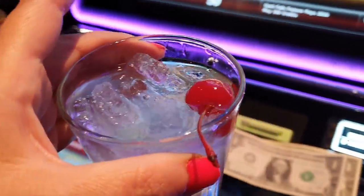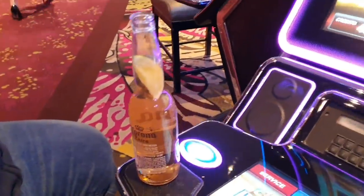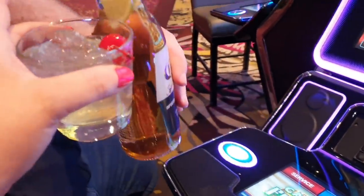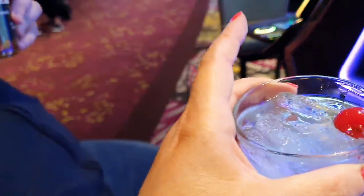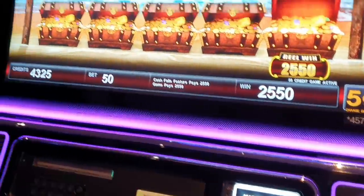Yeah, that's big. That's a big measure. Michael's on the Corona. Cheers, Michael. Cheers. So our first win, fourth spin in. Could be our last one soon. Come on, parrots.